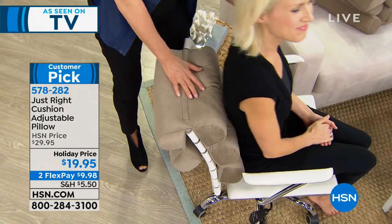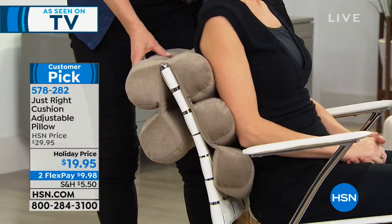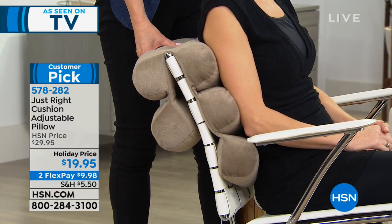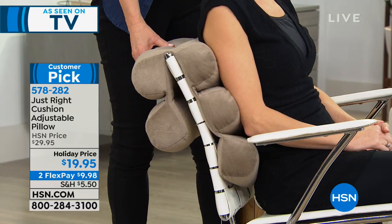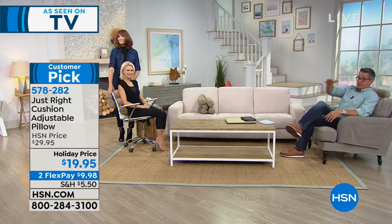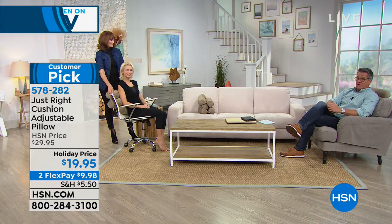Now you can come back, Robin. Look at that. It makes it adjustable for you, and it's not gonna go anywhere. You know, when you try to put a pillow on your back and then you're constantly adjusting it, because this loops over the back of the chair, you know it's gonna stay in place. And as Vonnabelle's point, you can move it up or down to be very, very comfortable.